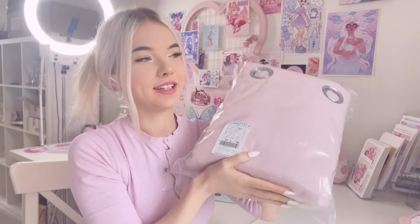Today we are in the studio. We're gonna be doing a bunch of orders today. I also bought some brand new curtains because I have these gray curtains in my studio right now, but they kind of give me an office vibe. So I really wanna change it up. I've got these curtains that have little star cutouts. Anyway, I'm gonna be changing those today and then we're gonna get into the orders.